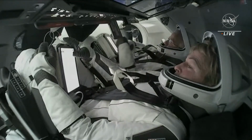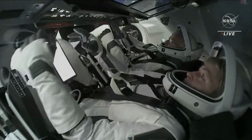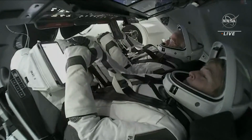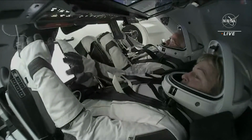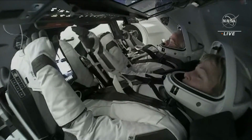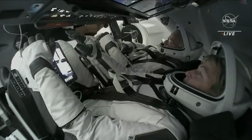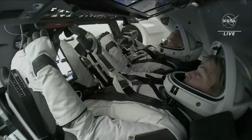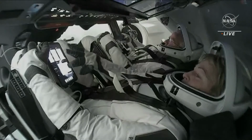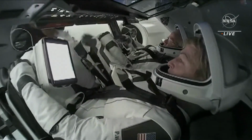Alongside the crew, Freedom is also bringing home about 300 pounds of science and hardware and over 20 science experiments that the Axiom 2 crew worked on throughout their stay on board the International Space Station. This is the second time that Crew Dragon Freedom has gone to space. The first was last year as part of the Crew 4 mission. To the left of John Schaffner's head, you can see the mission patch for that Crew 4 mission.